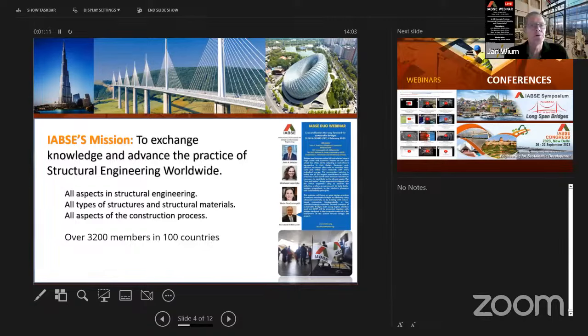I'll just say a few words about IAPSI as an organization, for those of you who are not familiar with it. As you can see on the slide, IAPSI's mission is to advance knowledge and practices of structural engineering worldwide. Many people think that IAPSI only considers bridges, but that is not true. IAPSI considers all aspects of structural engineering, large, small, interesting, various materials, and any aspect of construction. The members, quite a large number throughout the world, are from industry, consulting environments, client and owner organizations, contractors, but also academics. That is what is so interesting about the organization, that it is represented by all of these different factions.